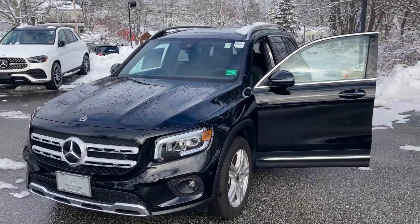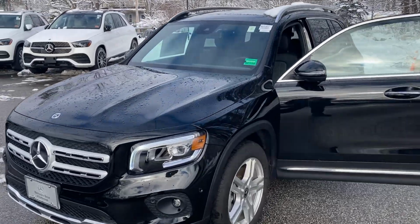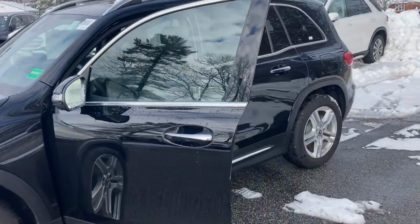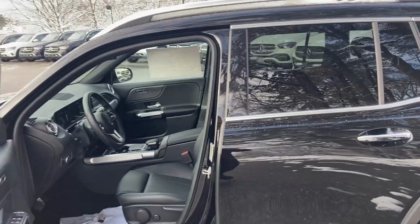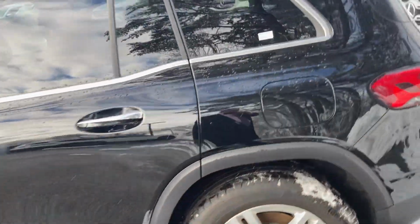This is the GLB 250 that you inquired about. Night black with third row seat. This was a previous service loaner vehicle. It is available for immediate delivery today. This vehicle has about 3,500 miles, and of course was ordered with the third row seat.